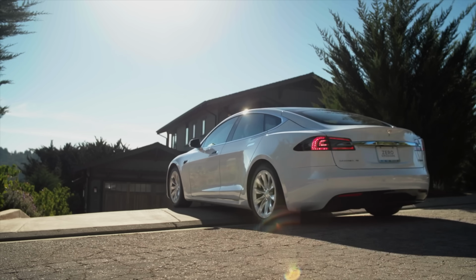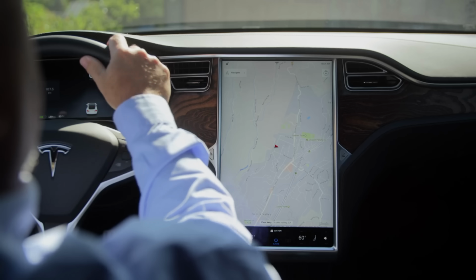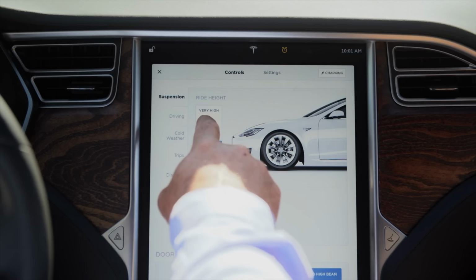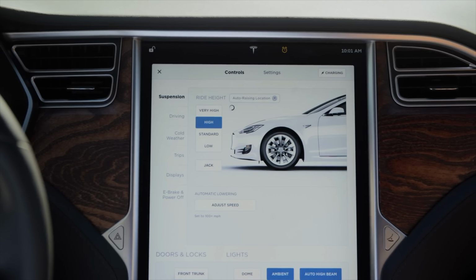and is something that we've known Tesla could do for a while. So much data can be collected, and now rough road maps will be generated from Tesla vehicles so that everyone driving a Tesla can benefit by their car preemptively adjusting suspension for a rough patch of road.